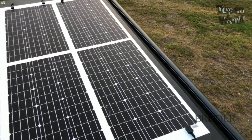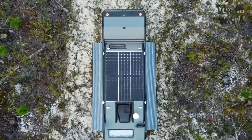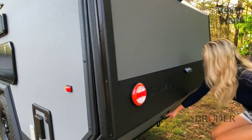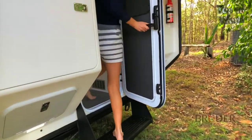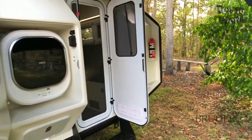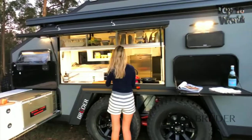Rooftops can be fitted with over 600 watt of solar, plus the fitment of a wide variety of awnings are available, including twin electric awnings, which provide huge sheltered areas quickly and easily. The rear of the EXP6 opens to provide instant shelter. Access in or out is easy, and there's rear courtesy lights, storage locations, and an optional clothes washer can be fitted. There's even a hot and cold shower conveniently located at the rear, which is perfect for a quick washdown.